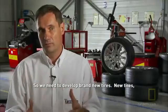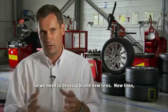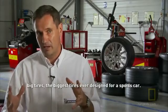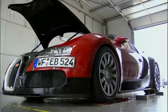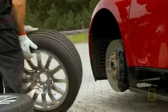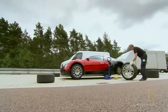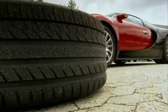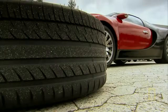So we need to develop brand new tires, big tires, the biggest tires ever designed for a sports car. The Veyron tires are huge, almost 14.5 inches wide on the rear wheels. That's nearly twice as wide as a normal passenger car tire.